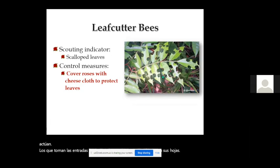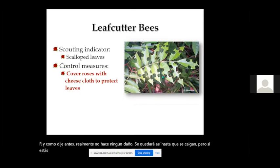They'll stay like that until they fall off. But if you're really worried about how your plant looks, whether it's a rose, this is not a rose, this is some other kind of landscape plant, the only control measure that I found, other than squishing bees, which is not to be recommended, is to cover your rose with cheesecloth to protect the leaves.